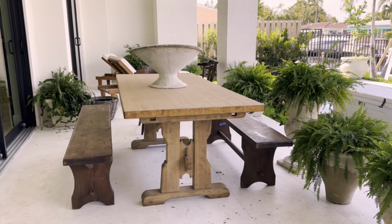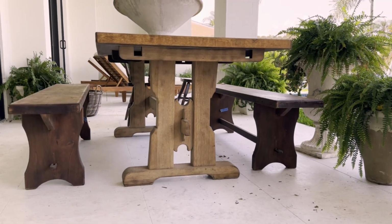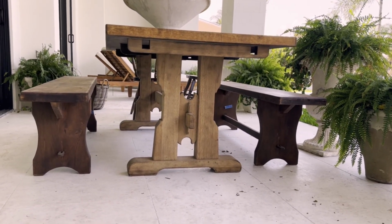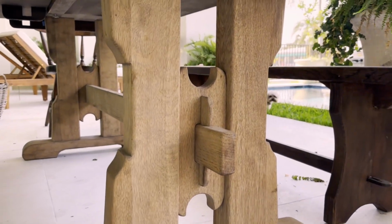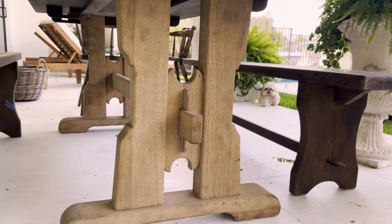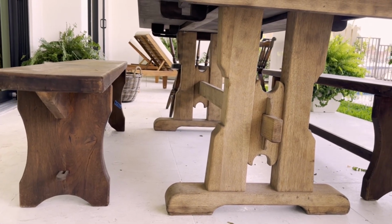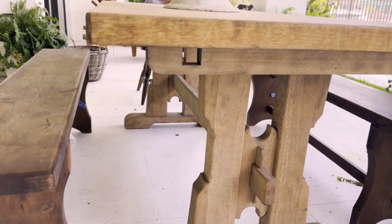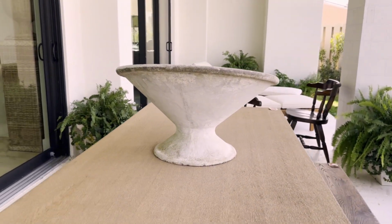Okay, guys, we're moving. I'm taking you around the house to show you the different furniture items that we got. Here's our new outdoor furniture. It is French. We have the table and two matching benches. If you look, the joinery on here is pretty serious. This stuff is made with little to no nails, definitely no glue, and they just don't make stuff like this anymore.